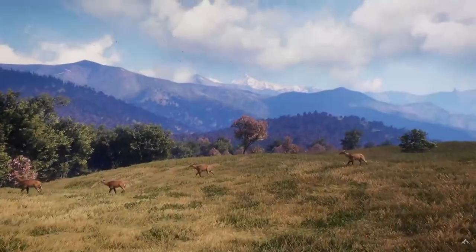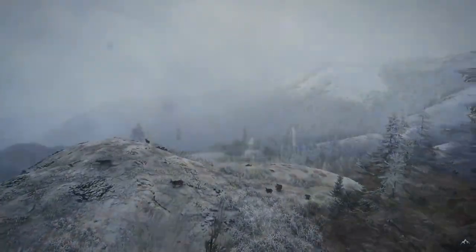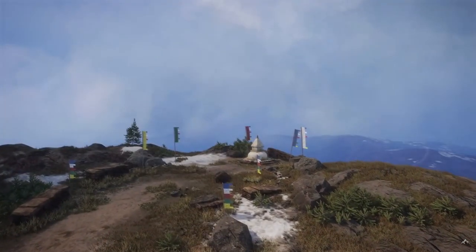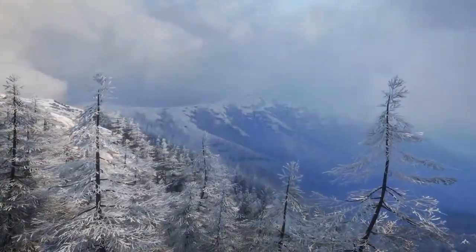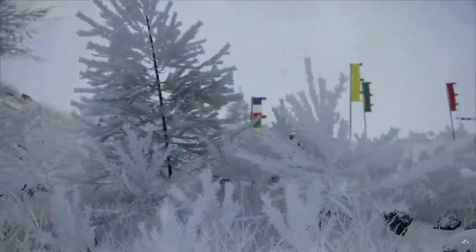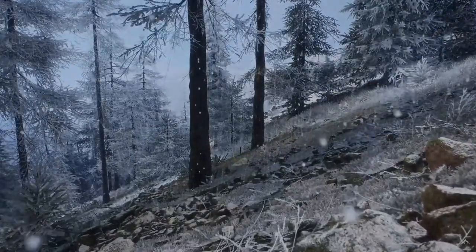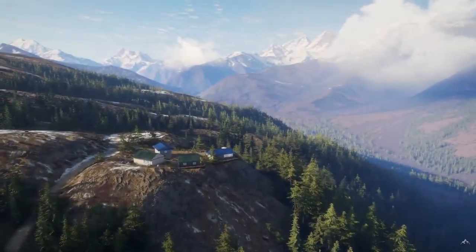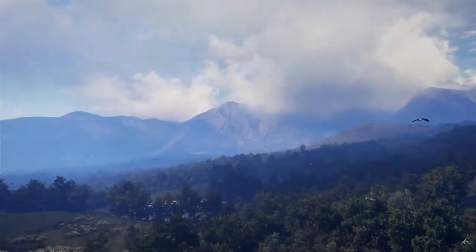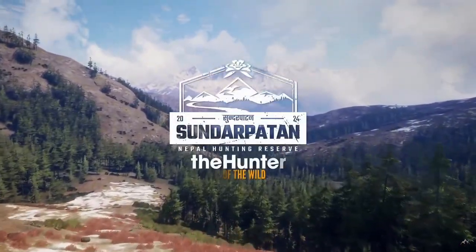Finally, to the north is the Himal region. These might not be the tallest mountains in Nepal, but don't be fooled. The Himal is a hard place to survive. It's this hostile landscape that the snow leopard calls home. Skilled at stalking and hiding, you'll need more than just tracking skills to spot one. Sundarpatan is not for the faint of heart, but if you're up for adventure and up to the challenge, there's nowhere else like it. Welcome to Nepal. Welcome to Sundarpatan.